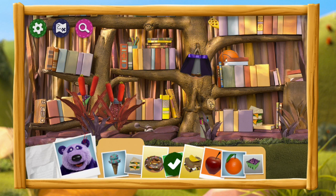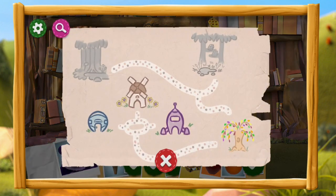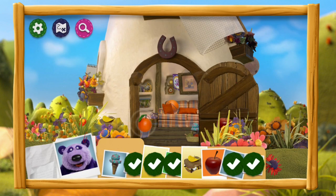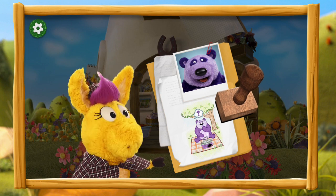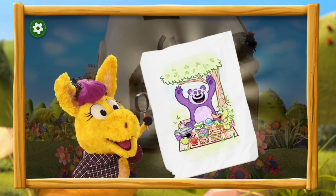Good searching, Detective. This item isn't on our list. Let's keep looking. I don't see anything else here. Now where should we look? You found it! Let's check it off. That's not one of the items in our case file. I don't think we need that. Good searching, Detective. We found all the items from our list. Another case solved. Let's mark this case solved. Stamp the file to make it... Hey-o! Thanks for finding my missing picnic food, detectives.